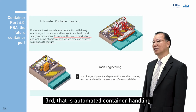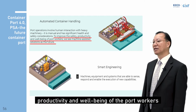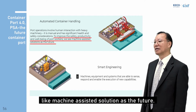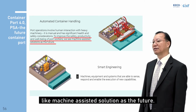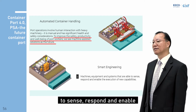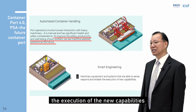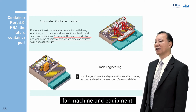Third, that is automated container handling, which is to improve the safety, productivity, and well-being of the port workers, like a machine-assisted solution as the future. Fourth, smart engineering to be able to sense, respond, and enable the execution of new capabilities for machines and equipment.